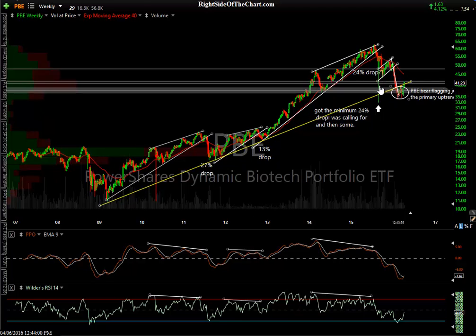PBE has an unusually large candlestick because there was a sort of mini crash there, and a lot of trades traded well below where they should have gone. So I don't want to call that candlestick erroneous because there were some prints down there on PBE. But there's that flag that I pointed out. We broke down, bear flag, broke down almost perfectly.